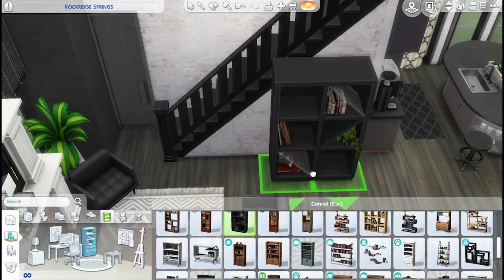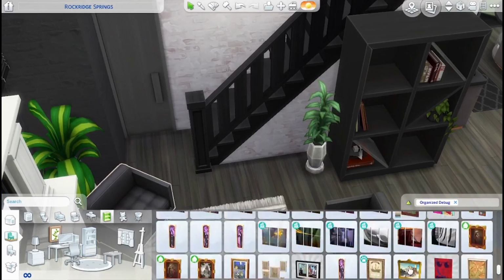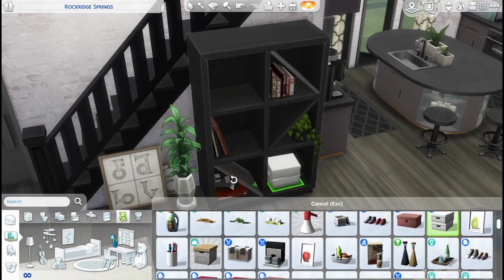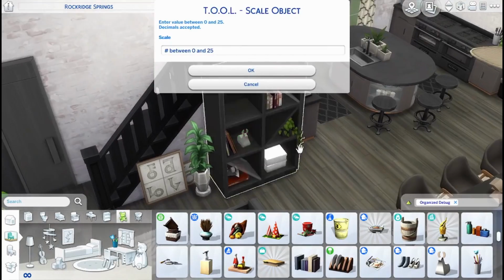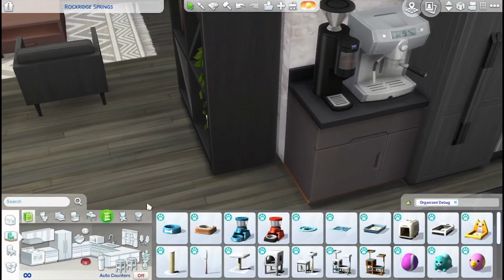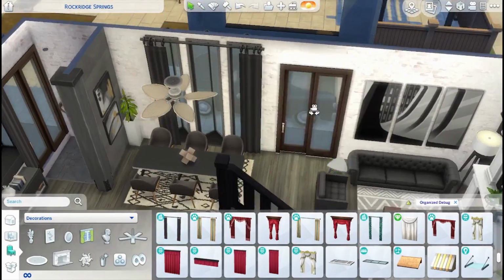And that painting is from, I think, City Living. Those paintings are giant, but I'm just getting a Moschino bookshelf, which I overuse ever since I got Moschino. I think it's been in consistently about 4 builds in a row, which is absurd. And the next build I do, I'll have to try not to use this bookshelf, but it's very hard because it's just so good.